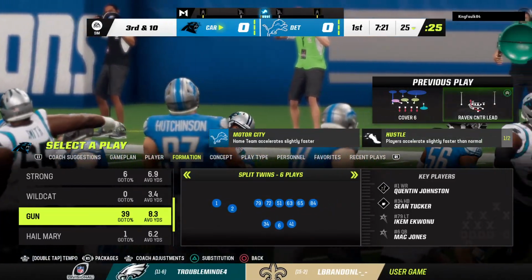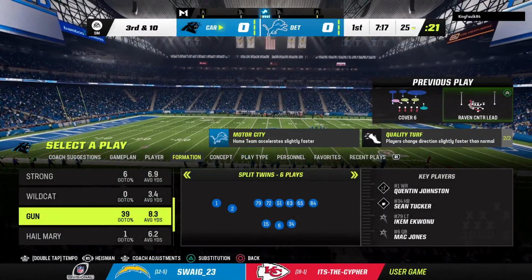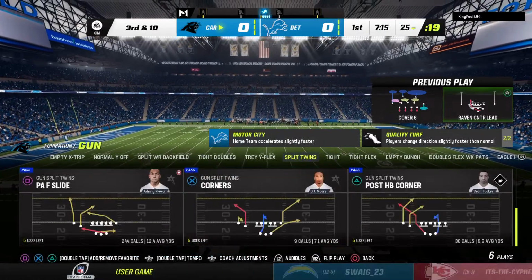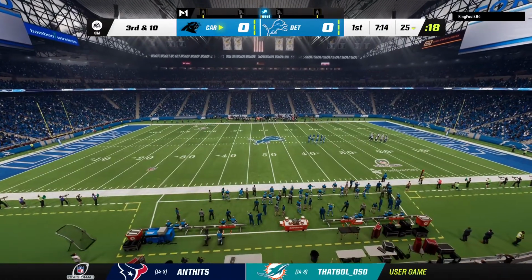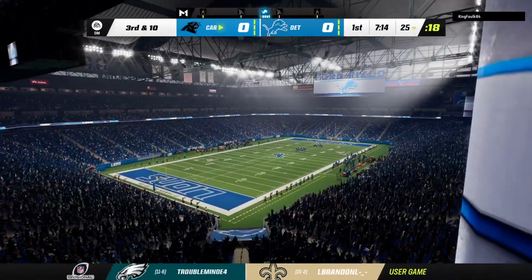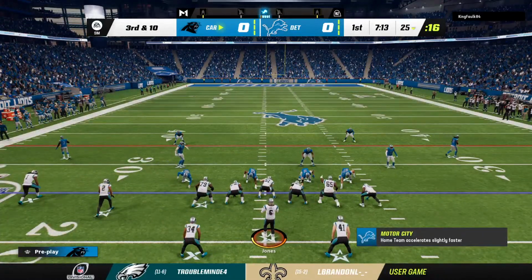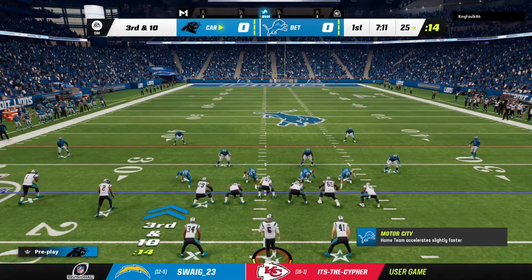That sets up a very difficult 3rd down call now. Crowd getting in it a bit already. Here's an early 3rd and 10.